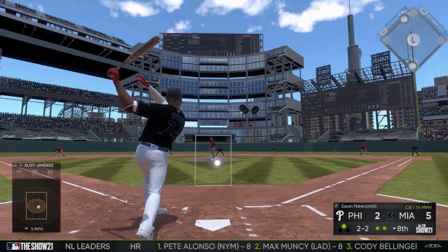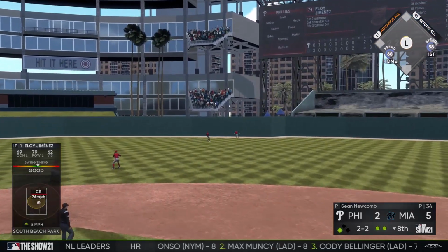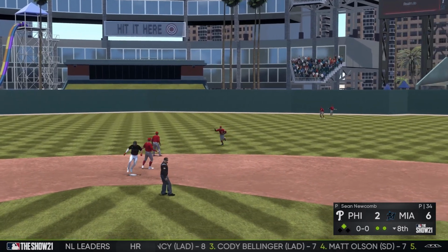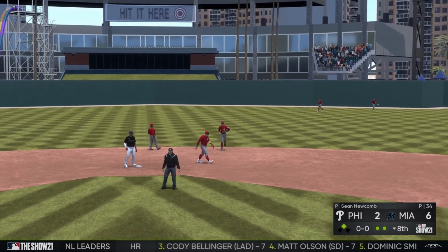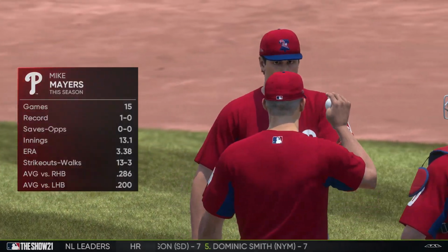Here comes Eloy Jimenez, and he's adding to the trouble. Eloy into the gap in right center field all the way up against the wall. Eloy Jimenez will slide into second base with a double. And the Marlins now with a 6-2 lead off of Eloy Jimenez's RBI double.